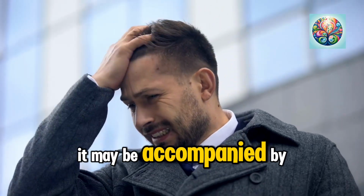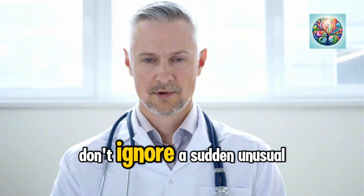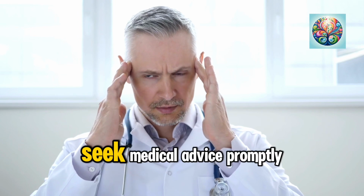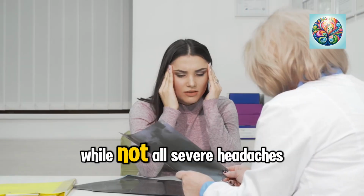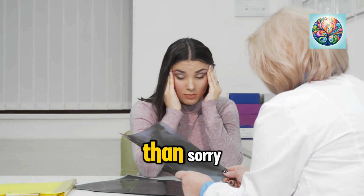It may be accompanied by other TIA symptoms like vision changes or numbness. Don't ignore a sudden unusual headache. Seek medical advice promptly. While not all severe headaches are caused by TIAs, it's better to be safe than sorry.